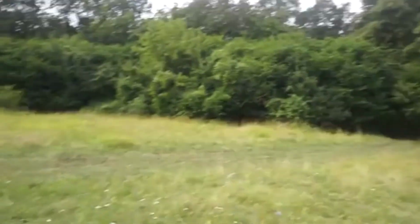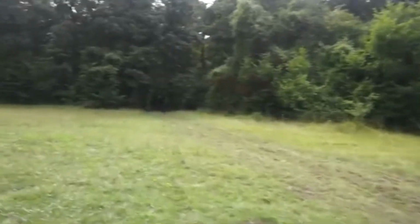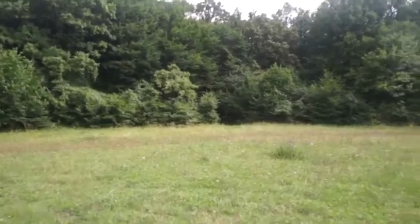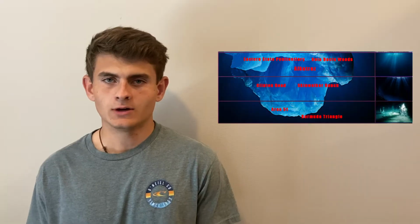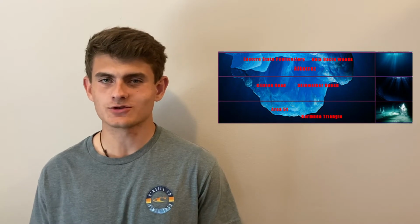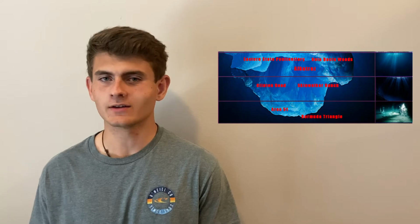It is very easy to get lost in these woods, and even if it is all just a myth, there is still the danger of running into some of the dangerous wildlife in the woods. Now we are in the dark water. These are the places you should visit if you want a slight possibility of going missing.